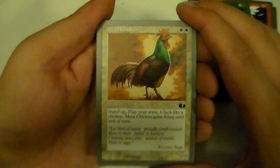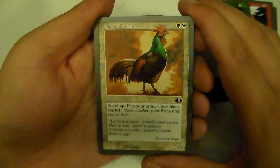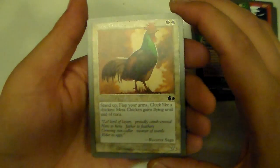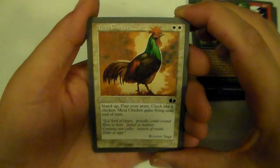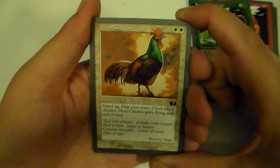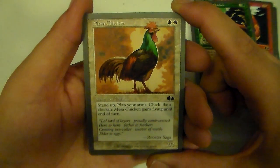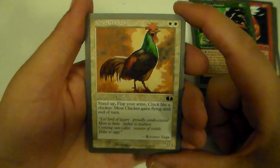Oh, what do you know? Kikariki, more chickens. In the Unglued sets, I guess there's a lot of chickens. I know in the Unhinged set there were a lot of donkeys. I really wish they'd make another one. I can understand why they don't, because they're kind of purposeless. But they're still fun to look at, fun to read about.